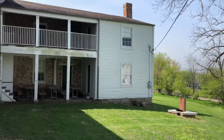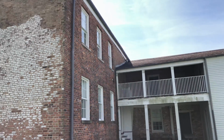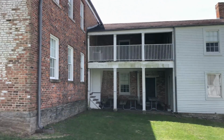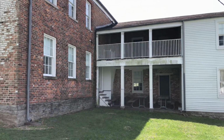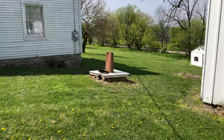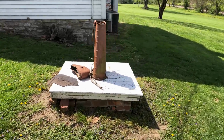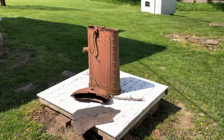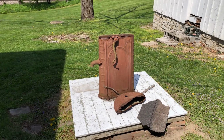Check out the back of the house. Wow, this is nice. It's a federal style architecture. This is a federal style house. Okay, I know it's got some additions to it, but the house itself is really awesome. Here's the cistern with a hand pump on it. Not sure what kind of modifications they've made there. Still though, that hand pump thing's pretty cool.